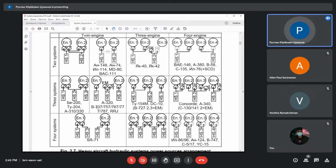And the second solution, which is applied exclusively in the Boeings and in some other airplanes, is that the middle hydraulic system isn't connected to any engine. So in case of both engines on fire, we would not lose hydraulic fluid from this middle hydraulic system, as opposed to the previous case.